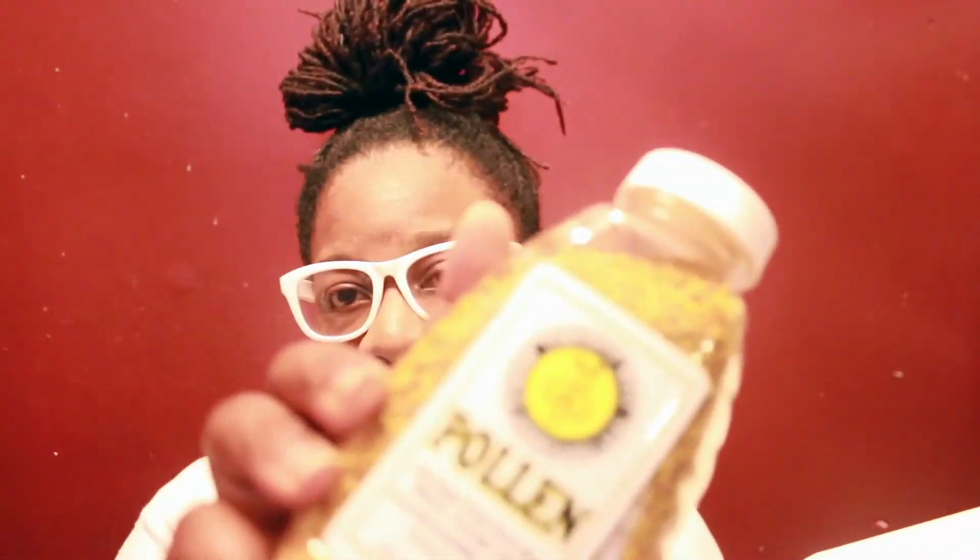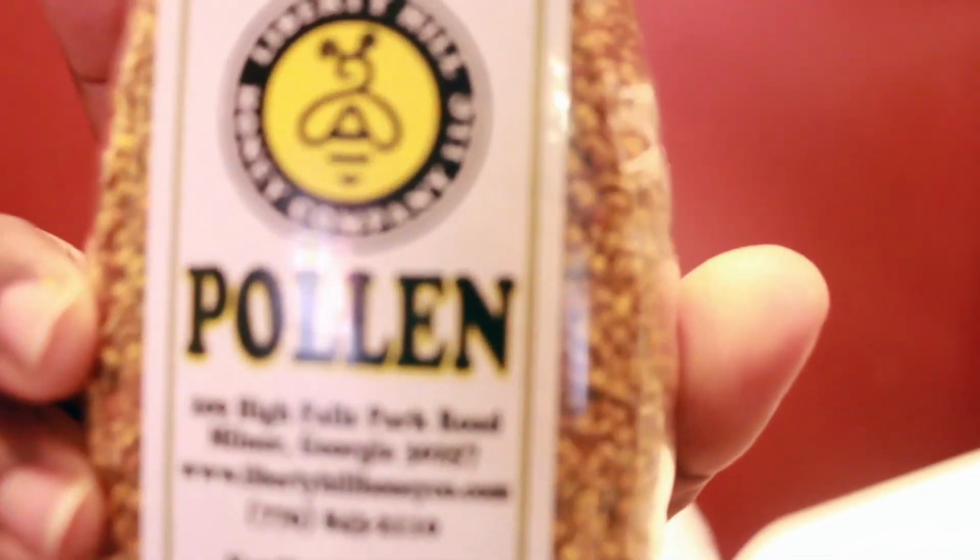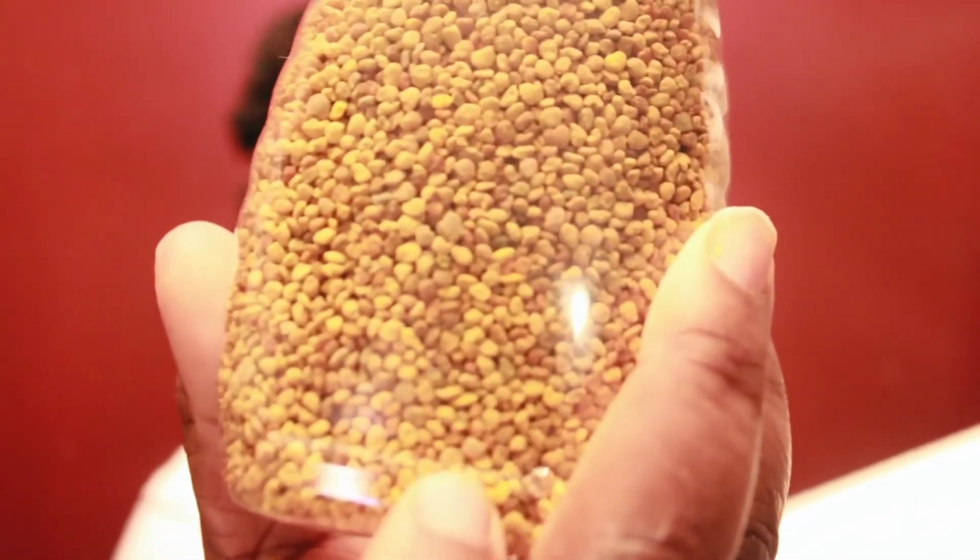It needs to be raw, not heated, no added minerals. And the granules are a lot better than the powdered kind, because sometimes the powdered kinds are heated and they have other ingredients in them. Here is a better, closer look at the granules.